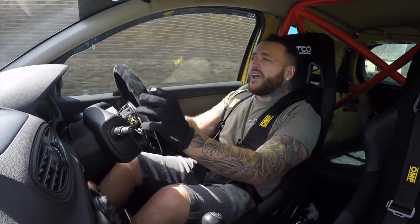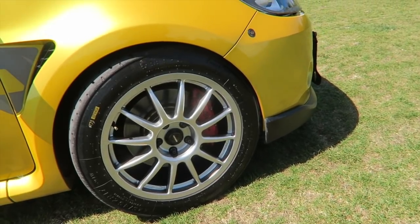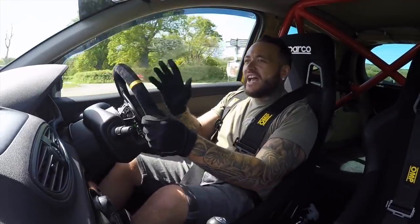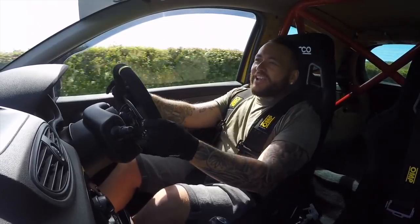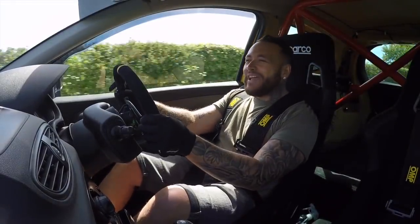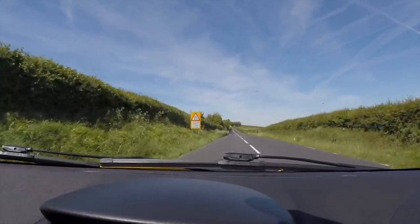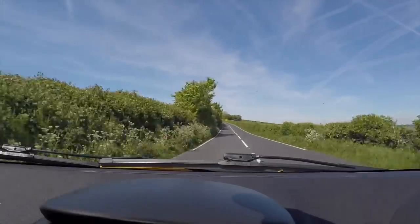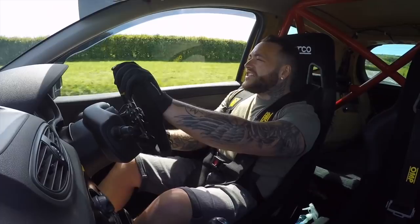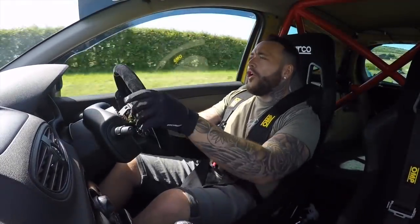Also, it looks really cool, doesn't it? I mean, it looks so track-based just through having these tyres on the car. It's just so poised, this thing. Poised and well set up with these Sparco bucket seats holding me in the car as I'm blasting through English B roads. These little Clios, when they came out, is such a good little car, but if you're willing to put anything into them, the results are just phenomenal.